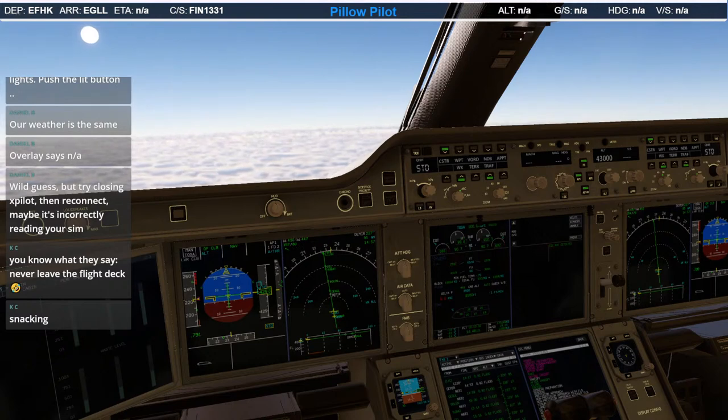Who are we on to next? So we've got... Oh, there's a lot of controllers online. Goodness me. So we've got Copenhagen, then we're going to pass into... Who's this guy? Bremerhaven. Bremen Radar, 123.925. Let's find him.